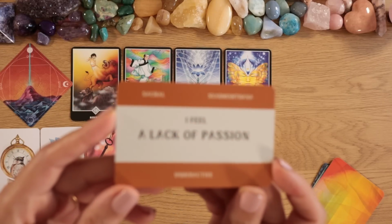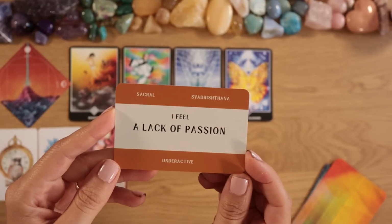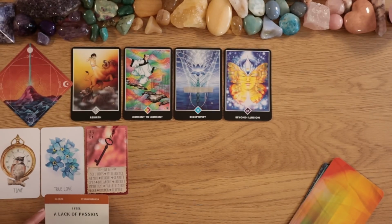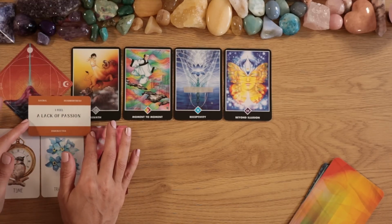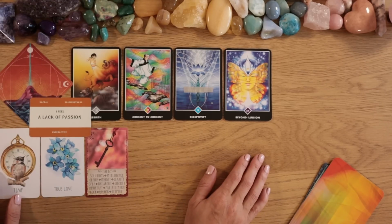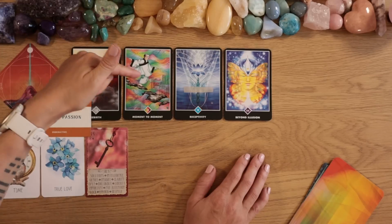And we have a sacral chakra that is underactive. I feel a lack of passion. Oh, poor you. Yeah, you've been stuck in something that has been making you feel like you're missing out on life almost. Time, maybe waiting for something. Some of you, maybe you've been waiting for a loved one. You think, oh yeah, this is the true love. I don't know if it's your true love or not, but definitely something that has been in the way, it's gone. But with this moment, it feels like you're going off alone here.